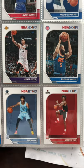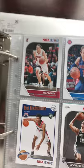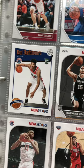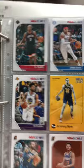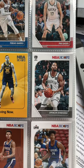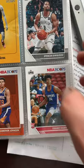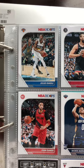And another Ja Morant rookie card. Frequent Flyers, Jason Tatum of my Boston Celtics. Rui Hachimura rookie card. Try to speed this up a little because I know we're approaching 20 minutes of this video. Julius Randle, obviously an all-star this year with the Knicks.